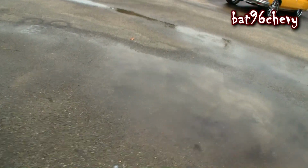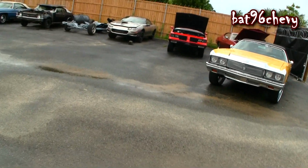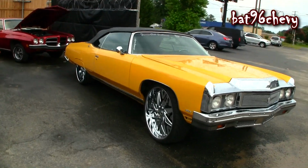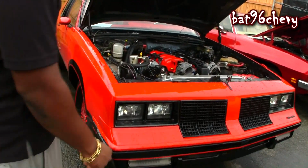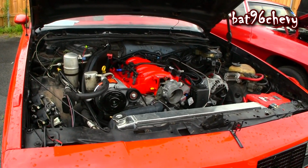On the door, we got a 73 pineapple Ciroc on some 26 inch Forgiatos. That one, everybody gets an LS motor in it too. Has to. Got an 82 Cutlass, this one's from Georgia. Sent this car here to get the LS motor put in it.